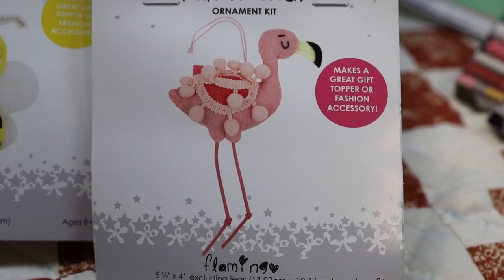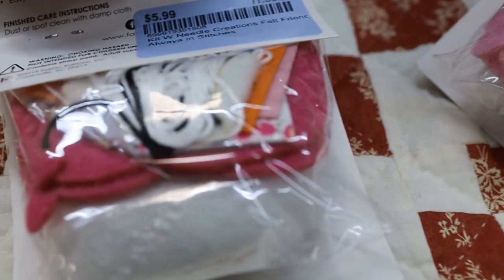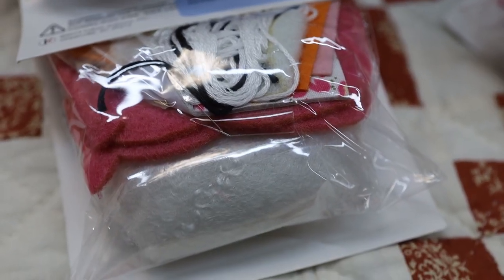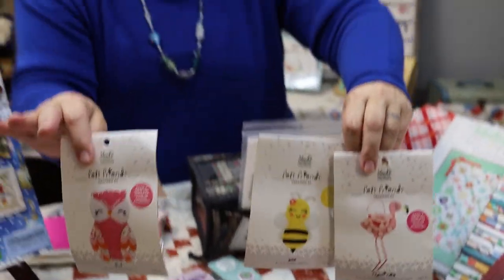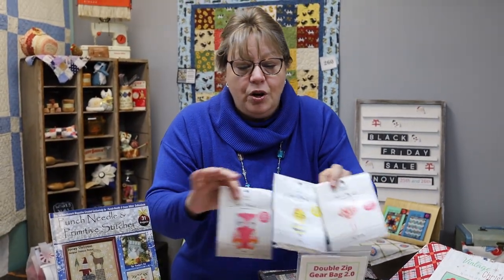So this is little, they're like little felt, and they have everything in them you need to make the project. Even the fluff, even the needle, everything is there. And I love complete kits. They're only $6. What, again, I'm not supposed to say it. But I'll say stocking stuffer. Stocking stuffer. Oh my goodness.